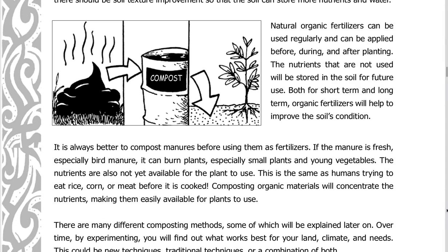It is always better to compost manures before using them as fertilizers. If the manure is fresh, especially bird manure, it can burn plants, especially small plants and young vegetables. The nutrients are also not yet available for the plant to use. This is the same as humans trying to eat rice, corn, or meat before it is cooked. Composting organic materials will concentrate the nutrients, making them easily available for plants to use.